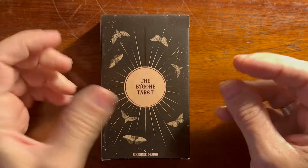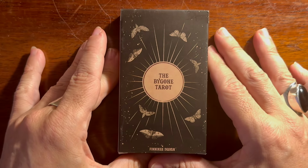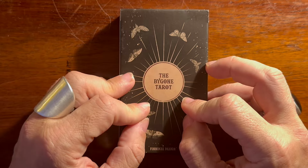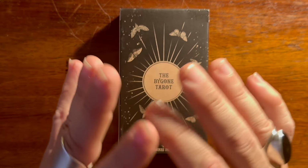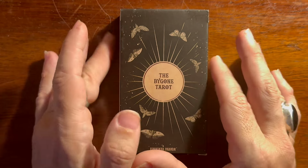I had this feeling about this deck, and in the end I ended up getting it. This deck was expensive. It came to me all the way from England, and I was so excited to get it, and then I got it, and it was just one of the biggest disappointments I've ever had. Let me show you.